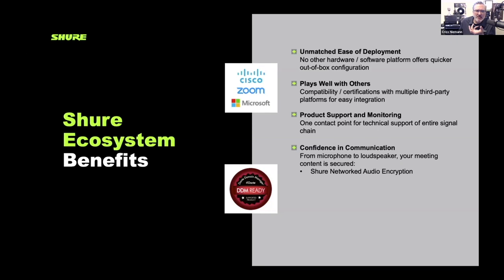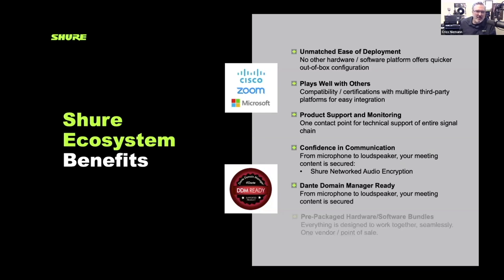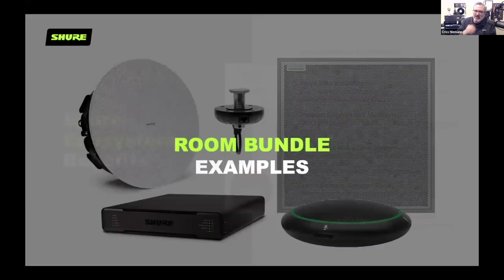With the addition of Shure networked audio encryption, we are encrypting the signal from the microphone all the way through the network, through the DSP, all the way to the loudspeaker for those that are concerned with that. And the icon that popped up there with DDM ready, answer is yes. All of these products are DDM ready for those that need that. And we do have prepackaged hardware and software bundles so that everything works together seamlessly and easily.